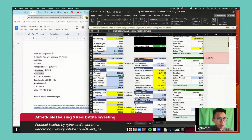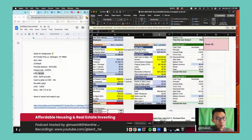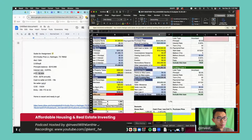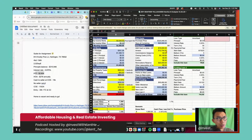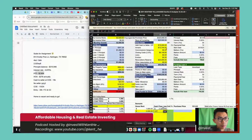That's not even close to being a deal. I wouldn't even touch it. This is so far from being a deal. At $1,500 a month, you'd be losing $1,672 a month. Who has $1,600 to lose every single month? I would plug these numbers in, but it's not even worth my time. If my rent was $2,000, because that's what I saw on the market rent, apparently I'm still losing $1,277.